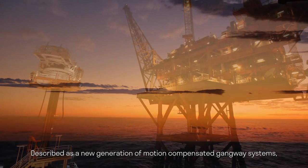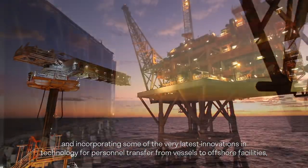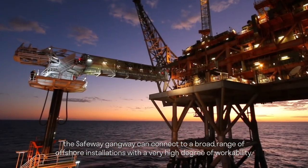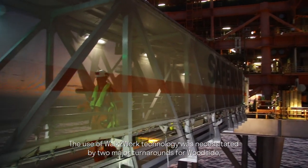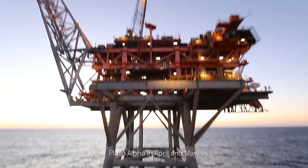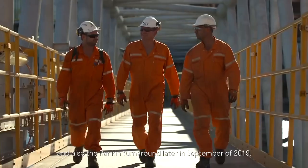Described as a new generation of motion-compensated gangway systems and incorporating some of the very latest innovations in technology for personnel transfer from vessels to offshore facilities, the Safeway gangway can connect to a broad range of offshore installations with a very high degree of workability. The use of walk-to-work technology was necessitated by two major turnarounds on Woodside, Pluto Alpha in April and May, and also the Rankin turnaround later in September of 2019.